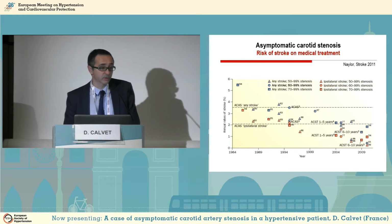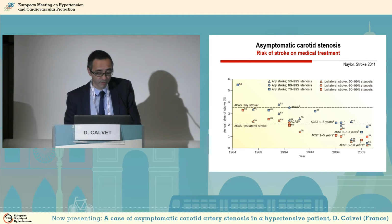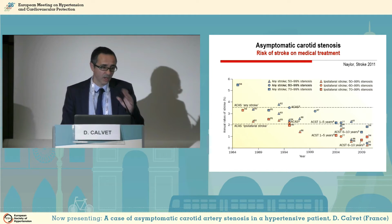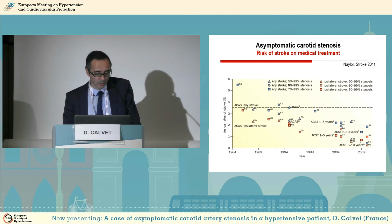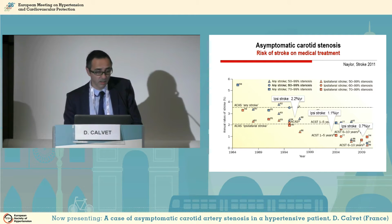And the controversy has intensified recently due to growing evidence that, thanks to medical advances in the prevention of vascular risk factors, the risk of ischemic stroke in patients with asymptomatic carotid stenosis has declined significantly during the last 20 years. It has declined by about 60% since ACAS published their results in 1995. Even in the randomized clinical trials, we observed that decline, because in ACAS, at the beginning, the ipsilateral risk of stroke was about 2.2% in patients treated medically, and it has declined by about 2/3. And in ACST, in the second 5-year period, the ipsilateral stroke risk was only 0.7%.